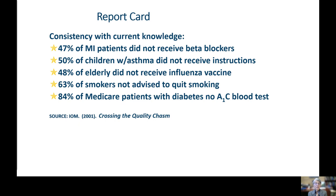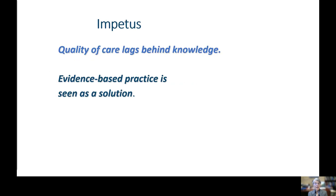50% of children didn't receive instructions. All these are known best practices. 48% of the elderly didn't receive their flu vaccine. 63% of smokers were not advised to quit smoking. We know that's effective in smoking cessation. 84% of Medicare patients with diabetes had no hemoglobin A1C test. So this was a very big awakening and a highlight on quality of care lagging behind knowledge.